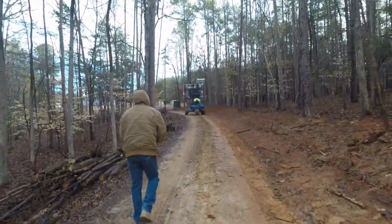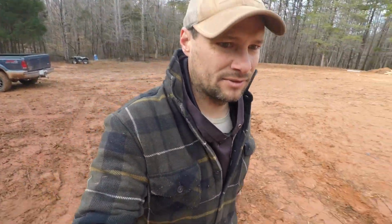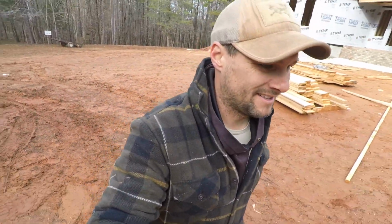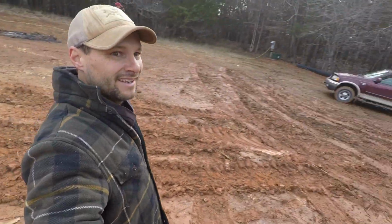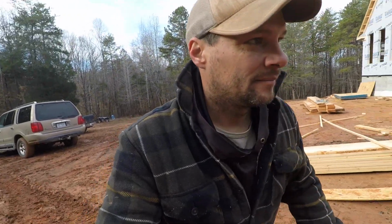Much better than walking them up, huh? Just absolute slop out here. You can see the soup we made. We got the windows up here. Oh man, it's muddy. So, it's all right. I gotta get the rock in. It's just been too wet or cold for the grader. It's getting bad.